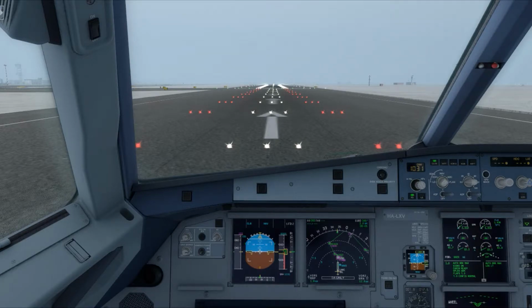Wizz 137 Alpha, runway 35 left, clear for takeoff, wind Vika. Clear takeoff runway 35 left, Wizz 137 Alpha.